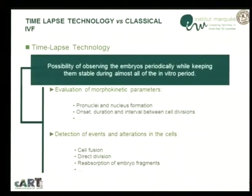And apart from that, we can detect other events such as multinucleation, not just the multinucleation that we are used to detecting in the morning, but multinucleation that appears and disappears, multinucleation that fuses together, fragments that appear and then fuse with other cells, two cells that fuse together, cell rolling, and a lot of cytoplasmic events that we did not even know before that could exist.